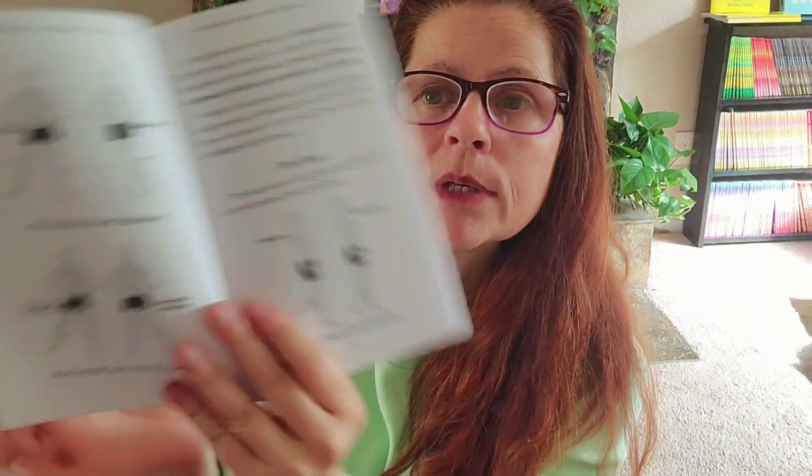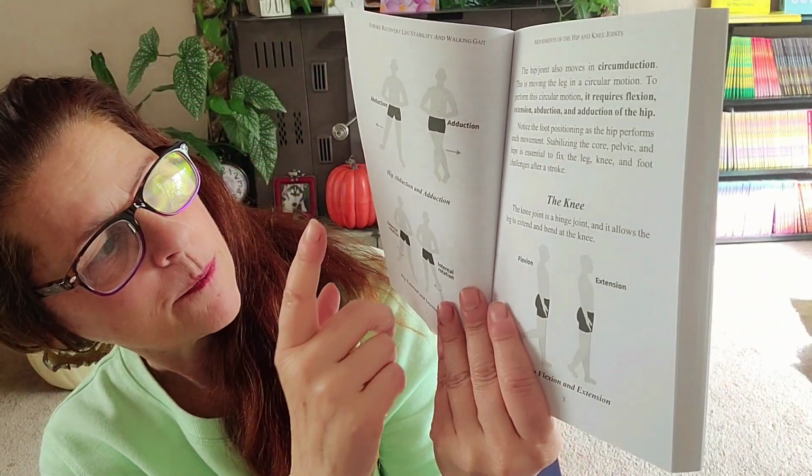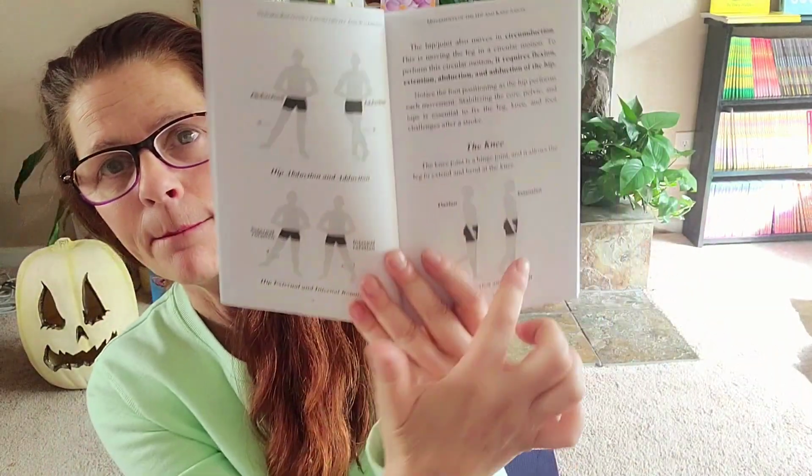I talk about the movement, abduction and adduction and flexion, extension, the different movements of the legs. The arm book also has that for the arms. So it's great information here to help you. Remember, knowledge is power. The more you know, the better you can help yourself, and the better you can find a professional to help you.